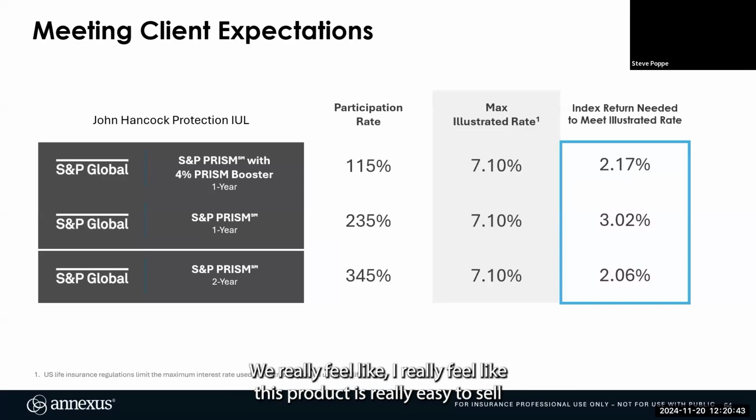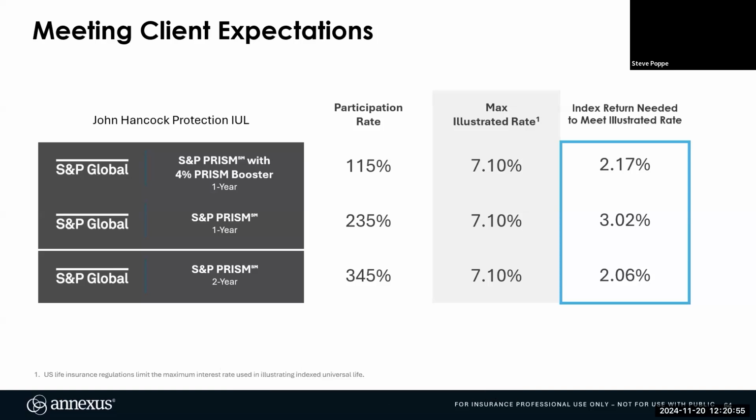I really feel like this product is really easy to sell because of all the features, the PRISM, the booster, the vitality, the name of Hancock, make it really easy to make a sale to the client.